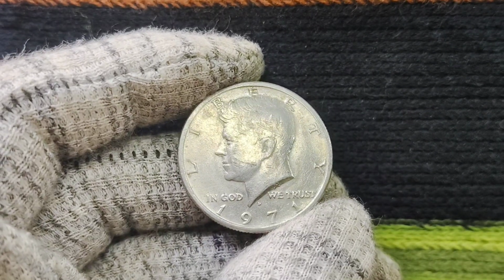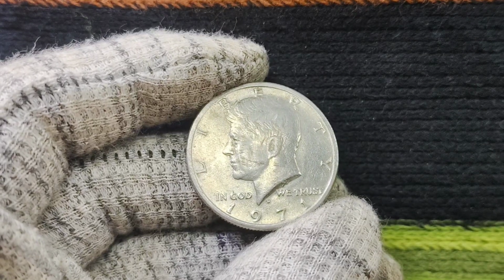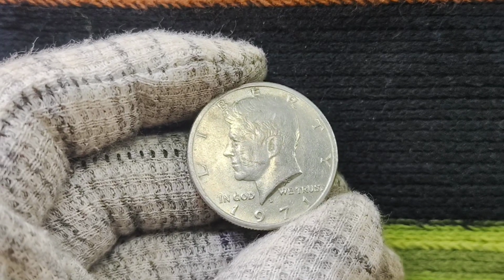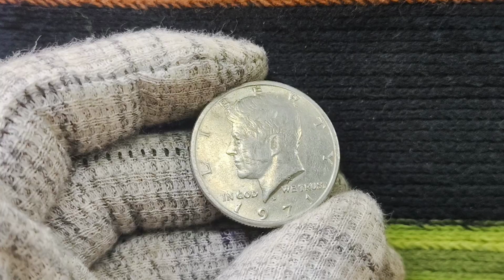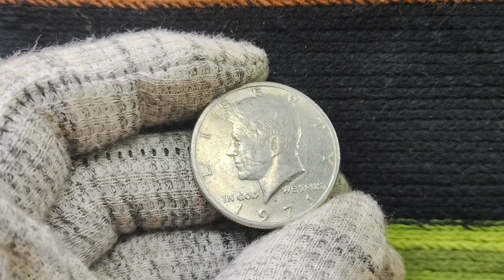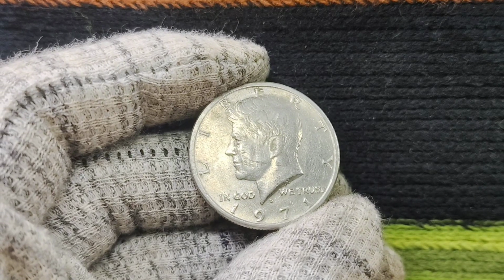If you believe you have a 1971 D Kennedy half-dollar struck on a silver planchet, it's crucial to have it authenticated by a reputable grading service such as PCGS or NGC. These organizations have the expertise and equipment to determine the authenticity and grade of your coin, which can significantly impact its value.